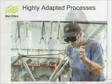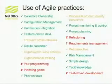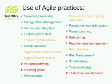So, highly adapted processes. They use all sorts of bits of agile practice, or things that I would call agile practice. They don't use this terminology at all. So the ones that are checked in green here are things that I think they use. The ones that are in red are the ones that they don't appear to do anything like this. And the ones in yellow are ones where I couldn't decide. They kind of sort of do it, but it's not clear. So it's interesting. They've picked and chosen bits of agile practice that work for them, but they certainly don't adhere to any standard agile model.